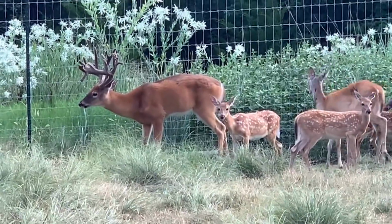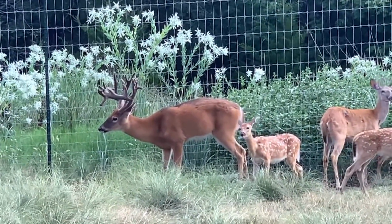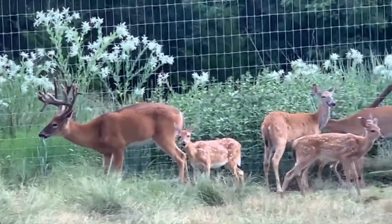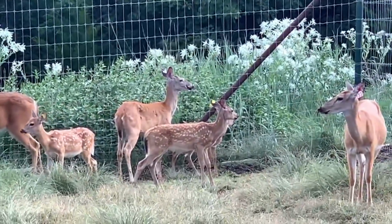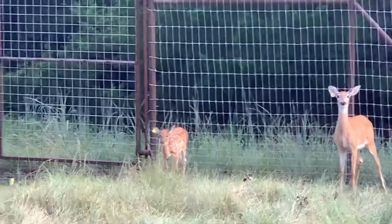He's just not doing it. Whitey is just an absolute, incredibly gorgeous deer. And I see 1, 2, 3, 4 babies. And look right over there. And there's our 5th. So all 5 babies in here are doing just fine.